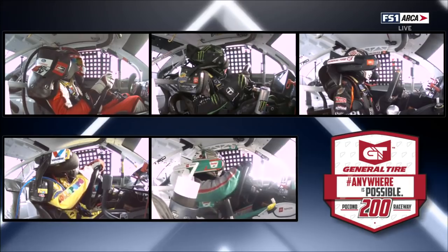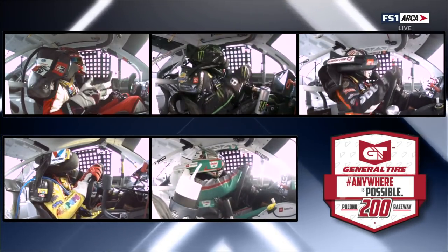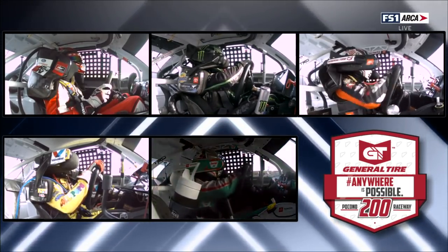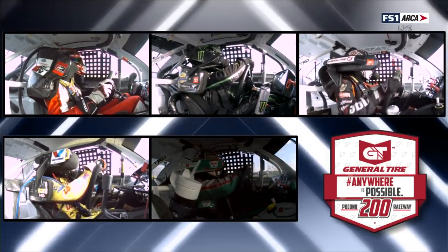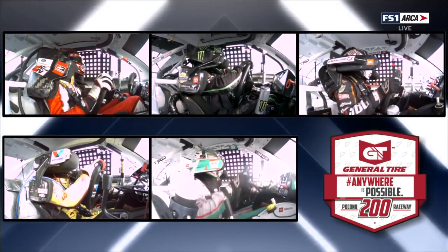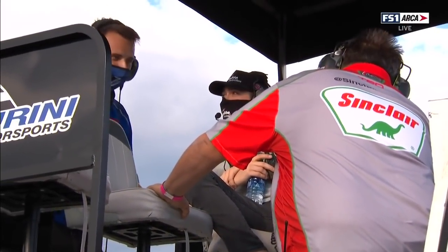Here's all of the onboards, which, by the way, in the abbreviated practice, all 5 of these drivers happen to be the 5 fastest drivers. Granted, they did not get a plethora of laps, but they were showing the way. It worked out well. Yes, they did. There's a really good chance that we will be able to ride along with the winner on his onboard.